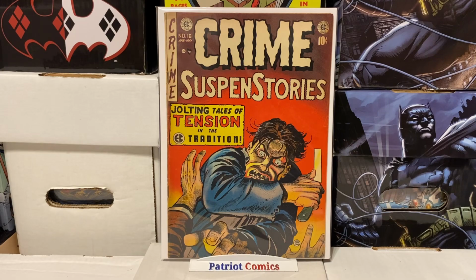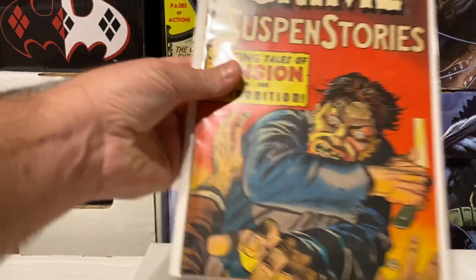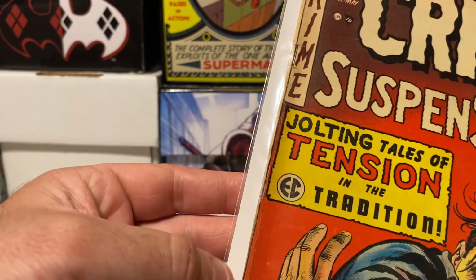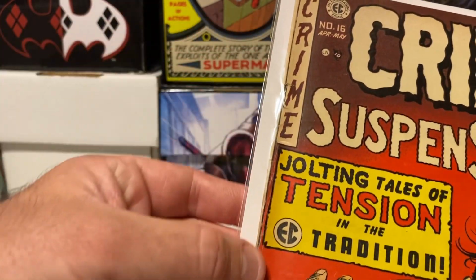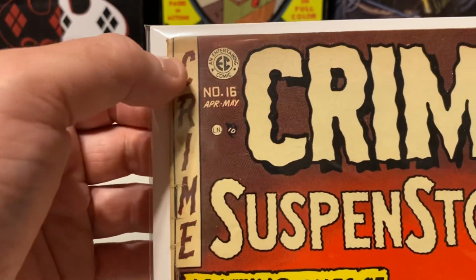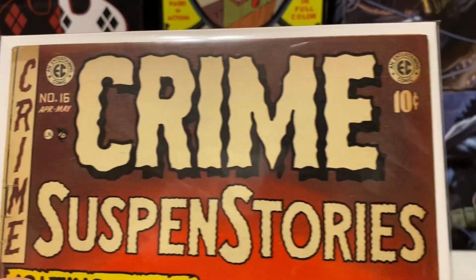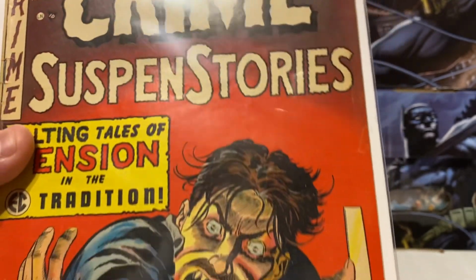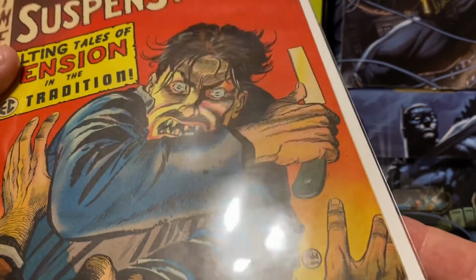This book is in really nice condition. There's really not much wrong with it. It's got some spine wear, but the cover is firmly attached. There's a little fading right there, a little staining or whatever that is, sun fading. The corners are pretty sharp. There's not much color breaking, just a little bit.